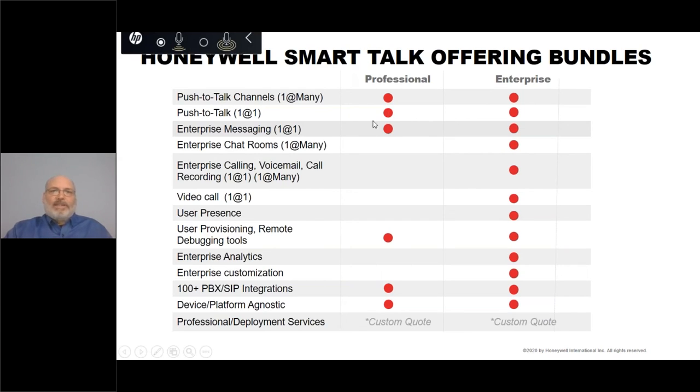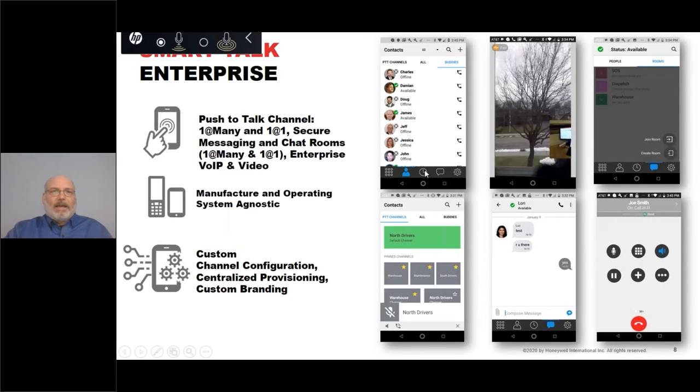In other words, to see who is actively online at the time. And if more details are required in the future, we can send you some information on what the differences are on that side of things. Then the next slide kind of runs down what the enterprise looks like.